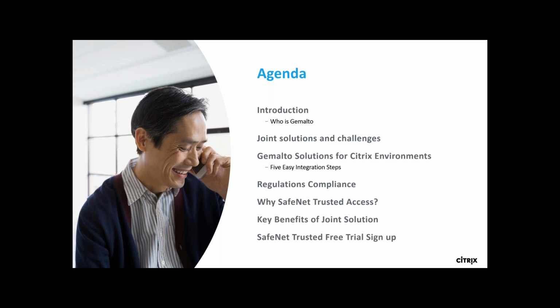Why you should look at and consider SafeNet Trusted Access as a solution for your access management and authentication for your Citrix environment, as well as any other third-party applications, as we are an agnostic solution. What the benefits are of that joint solution that we offer, and how you would be able to sign up for a free trial, and where you can get some more information on our products and services.